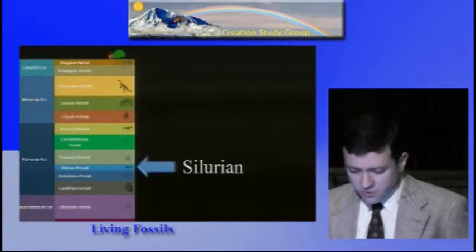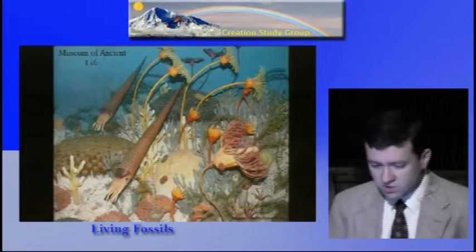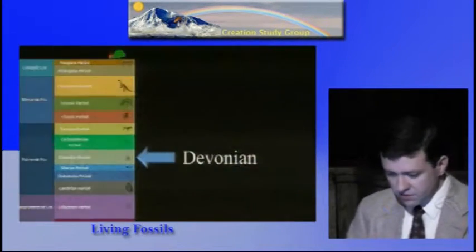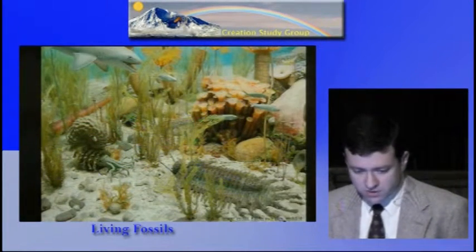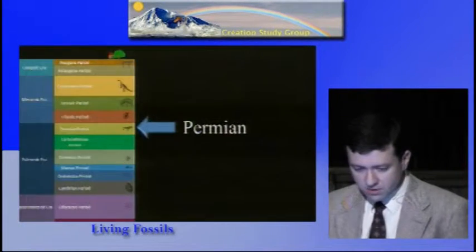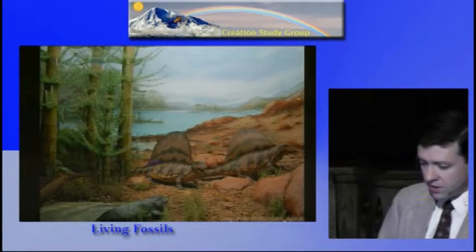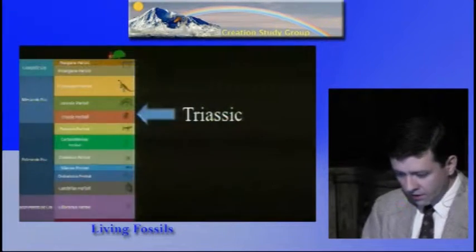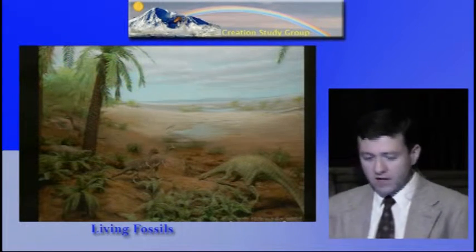So when we look at the fossil record, when we look at the things evolutionists show us, they're partly right. There really is a Silurian layer where there are certain types of animals, and no dinosaurs, obviously. There really is a Devonian layer where you have sharks and trilobites and certain species that you don't have in other areas. There really is a Permian layer where you have various therapsids, but you don't have dinosaurs in that area. And then you really do have dinosaur-bearing layers, but even all the dinosaurs aren't all in the same layer.